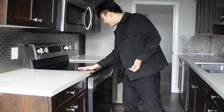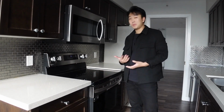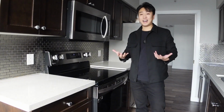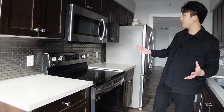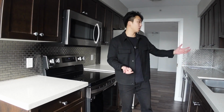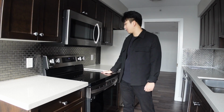You have an induction level stove. For most of you cooking, induction stoves would be okay. For me, when I'm filming cooking videos, I need high fires because I'm doing woks, so I would probably need a gas stove. But everything is quite new. This is a 1994 building. You have renovations on the building, on the elevators, and all of this, LG, looks quite new as well. So overall, when I try to film these videos, I try to be as impartial as possible.